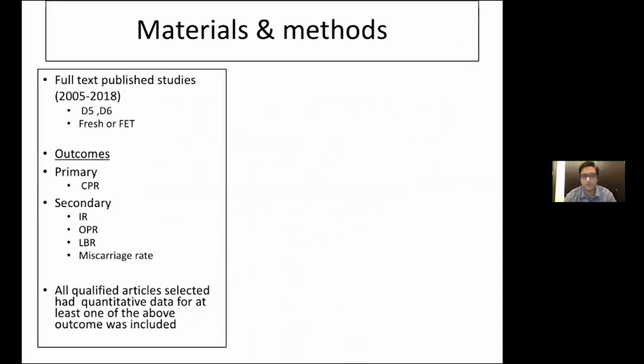Now, if we look at the materials and methods in this study, a digital search was done between 2005 and 2018 on PubMed, Embase, and Cochrane Central Register of Controlled Trials and the Cochrane Database of Systematic Reviews. All the full text published articles within this duration were identified. All of these either looked at day 5 or day 6 or combined transfer. They were either fresh or frozen or both combined transfers.